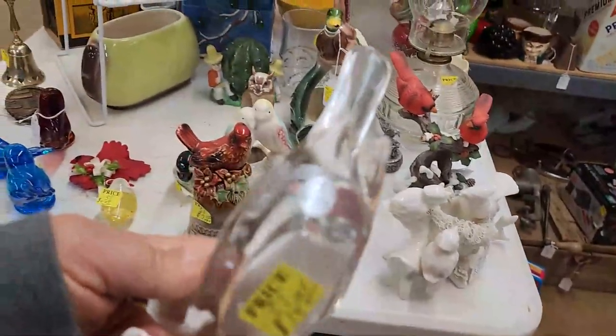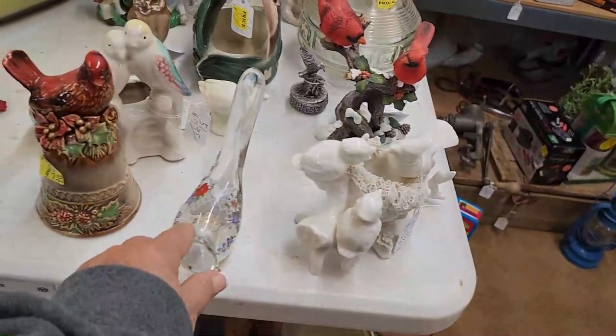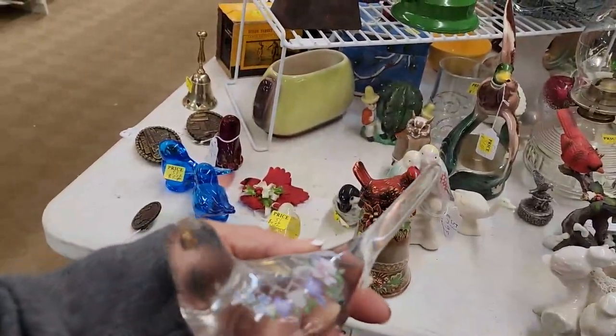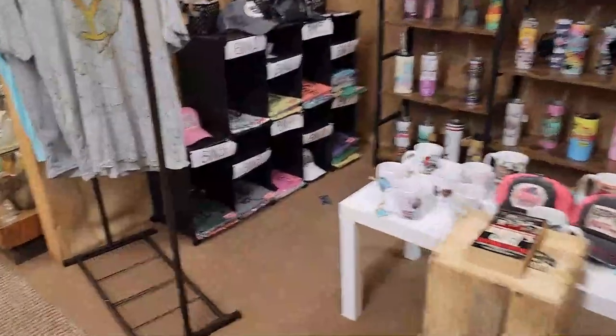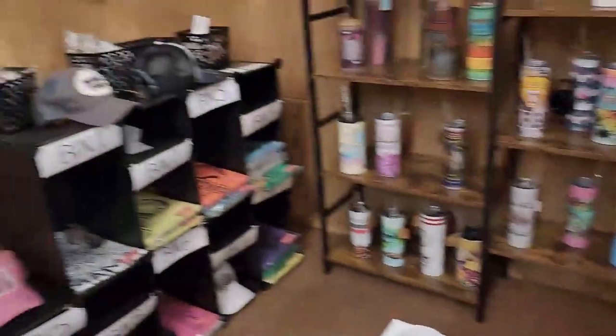40th anniversary piece. It's Fenton. That is beautiful. That is absolutely beautiful. There's a pink hat for you. I know, you didn't just say there was a pink hat for me. Wild thing. Well, it's better to be the wild thing than be Barbie.